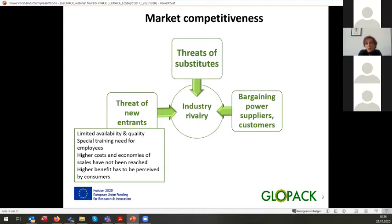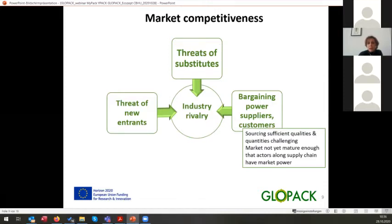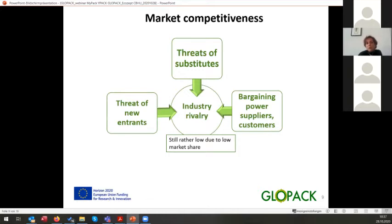Here we summarize the results of an analysis of market competitiveness. The threat of new entrants is influenced by limited availability and quality of the material, special training needs for employees, higher costs, and economies of scale not having been reached, as well as the core point that high benefits have to be perceived by consumers. Regarding the threat of substitutes, currently used packaging still has several advantages from the experts' point of view, which I just pointed out on slides 7 and 8, so there are also large limitations. Regarding the bargaining power of suppliers and customers, sourcing sufficient quality and quantity is still challenging, but the market is not yet mature enough for actors along the value chain to have any particular market power. Overall, industry rivalry is still rather low due to the low market share.